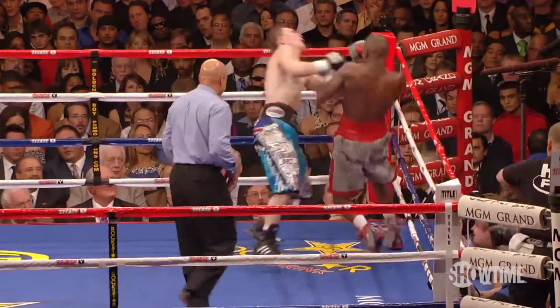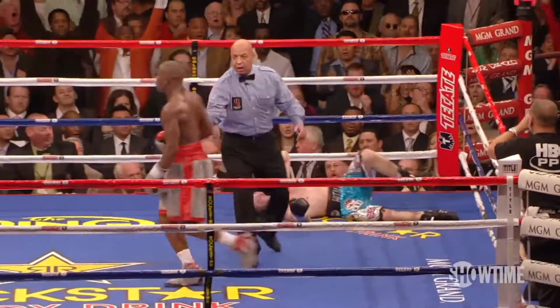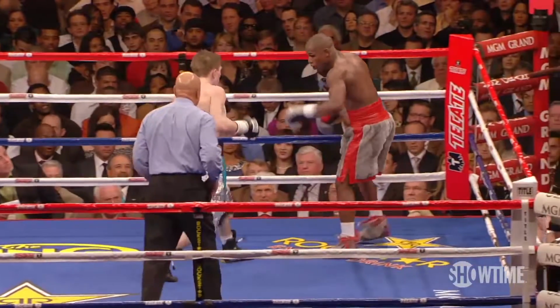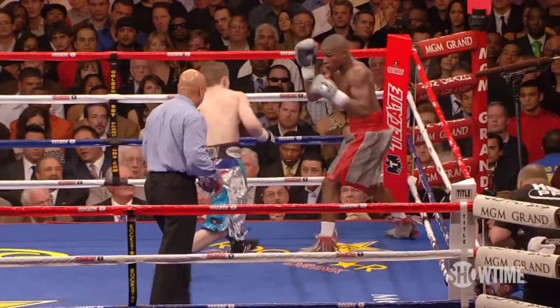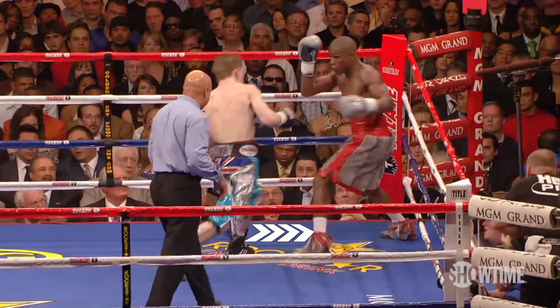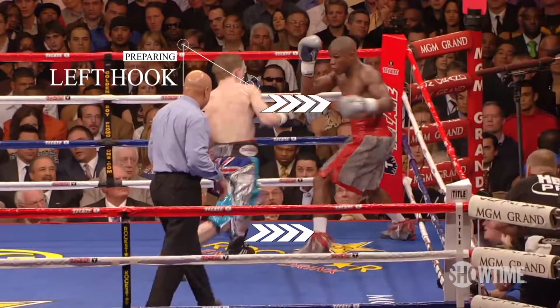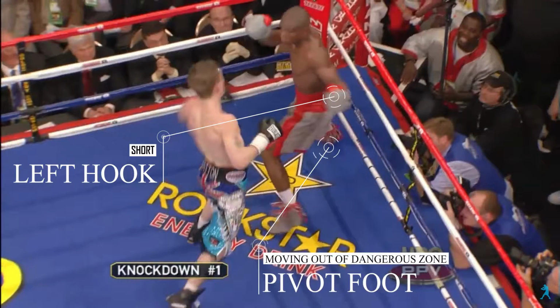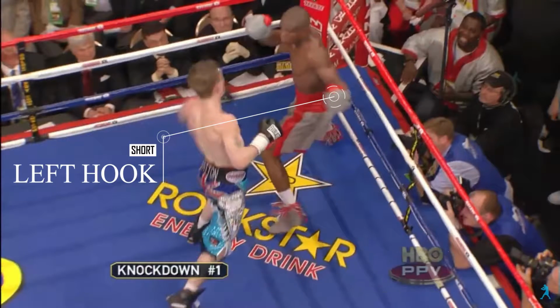Floyd Mayweather demonstrated the most famous check hook of all time against the British fighter Ricky Hatton. As we can see, Hatton pushed Mayweather in a corner with the intention to attack. He makes a big step with his lead foot and shifts his weight forward. It's obvious that Hatton tries to land a massive left hook with taking a big swing. Mayweather reacts with a short and sharp left hook while moving out of the dangerous zone, using his pivot foot.